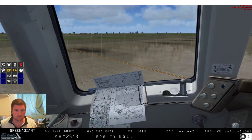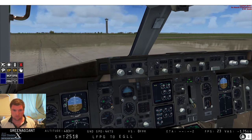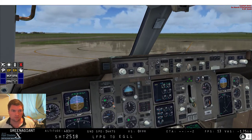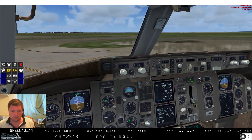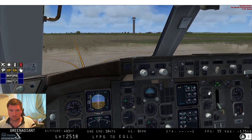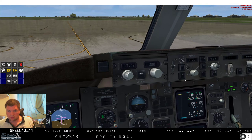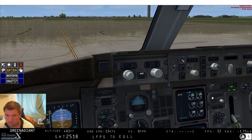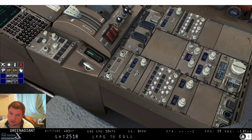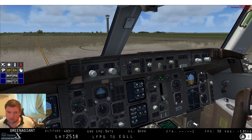Where's the actual taxiway? Okay, brake check. Yeah, all good. Okie dokie. TCAS is off. I can fix that. There we go. Excellent.